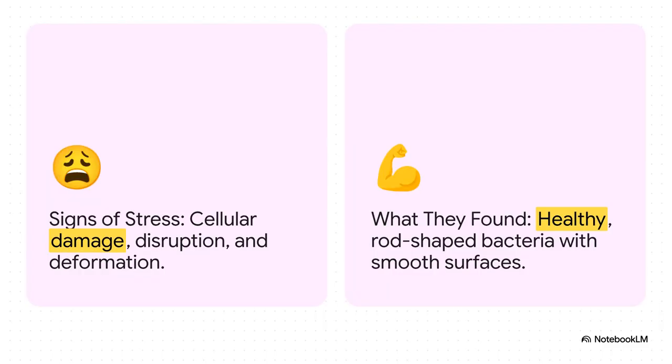So what did the bacteria actually look like up close? The researchers took a peek with a super powerful microscope. On the left, you can see what stressed out bacteria often look like, damaged, bent out of shape. But what they found in the oleogels you see on the right were these beautiful, healthy, smooth, rod-shaped bacteria. They were in perfect condition.